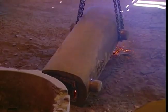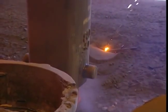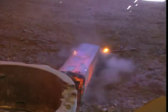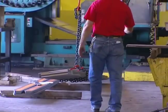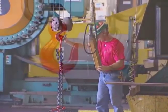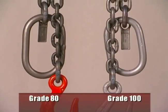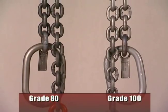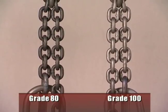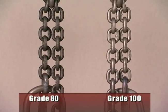Chain slings and attachments are made from alloy steel, engineered for strength and durability. They are used for the most rugged applications, including high-temperature environments such as foundries and steel mills. Alloy steel chains are the only chains recommended for lifting purposes. Two grades of chain commonly used for slings are grade 80 and grade 100. Grade 80 is the industry standard and most widely used. Grade 100 is approximately 25% stronger for the same chain diameters, allowing a lighter sling to be used in certain situations.